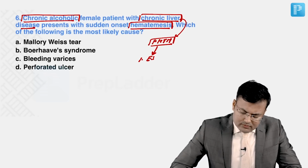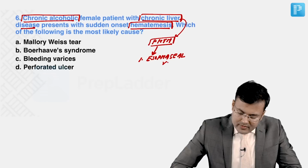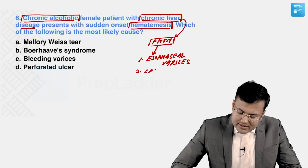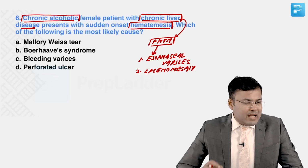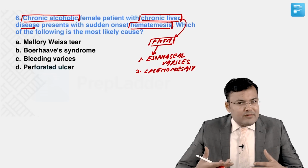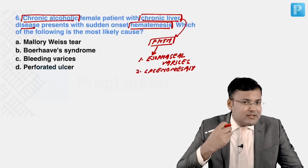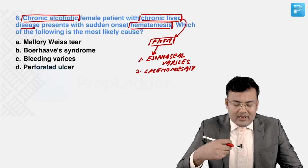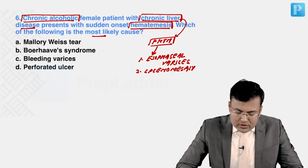First, patients are having esophageal varices, and second, these patients have splenomegaly. Whenever the pressure is more than 12 mmHg, there is bleeding, and because of this there is massive upper GI bleeding that leads to hematemesis. Clear? Now see the options. So what is the most likely cause?